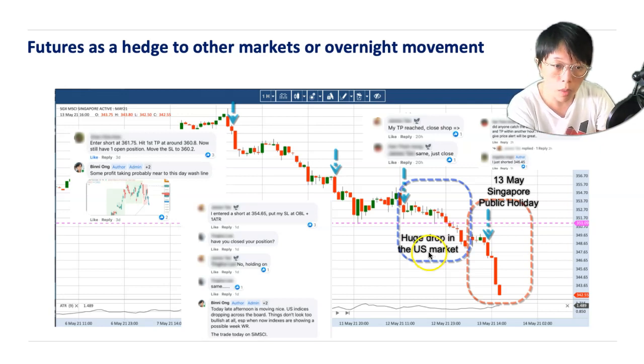So this was what we did then. There was a huge drop in the US market, right? And then the next day we actually put in a trade, which if you are using stocks, you can't do that. But if you're trading in the futures, yes, you can do that. And we tap into that downward movement very, very nicely.